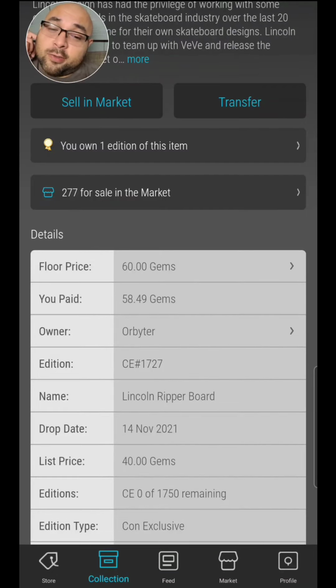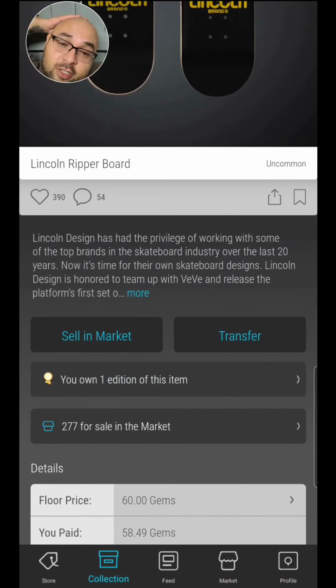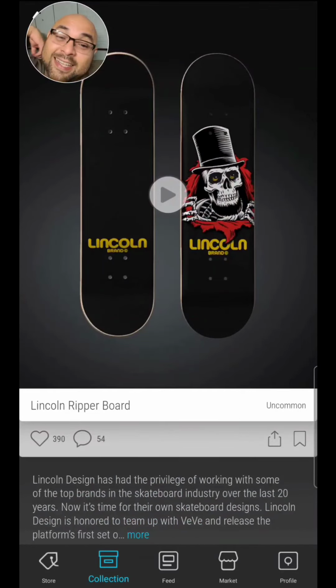These are con exclusives, which means they're more valuable because they were dropped for a specific event. In this case, the designer con, the D con. And this one, like I said before, I did sell it for 120. And there's 1750 of these editions, 1750. That is nothing. That's literally nothing.